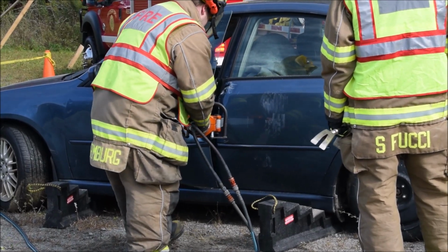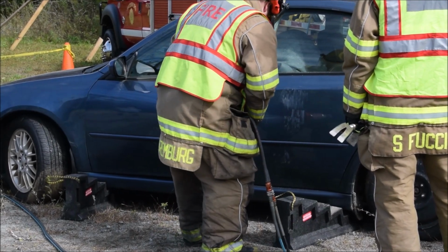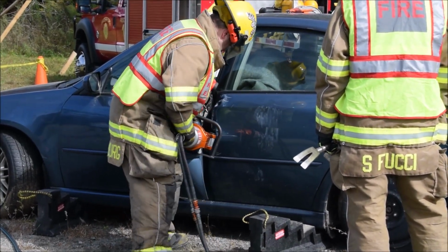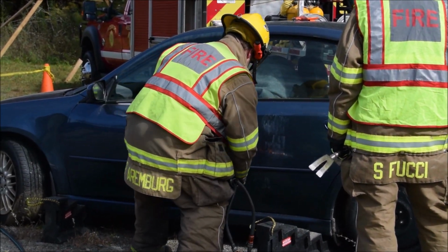So the spreader bars are opening up and giving access to that door. Sometimes it takes one try and it'll pop in. Another time it'll take four or five tries to get that popped open. Sometimes the doors are already off when you get there.